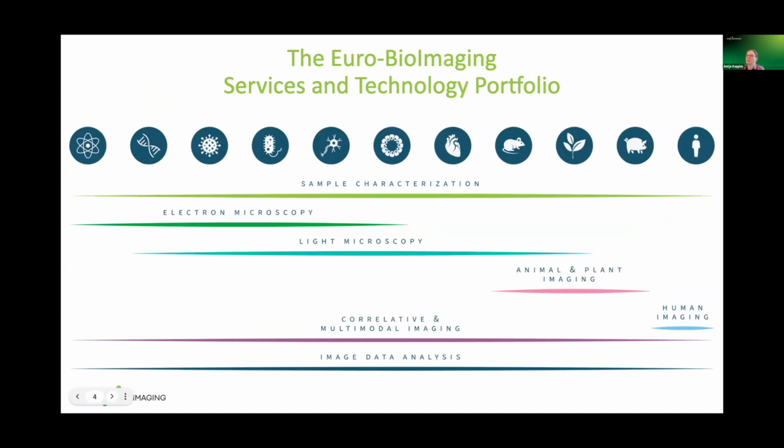So if you're in the need of imaging services to image individual molecules or cells, organs, tissues, animals, plants, or human imaging, most likely we will have the expertise and service offer at hand for you.